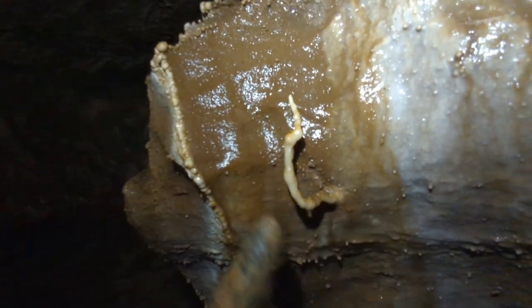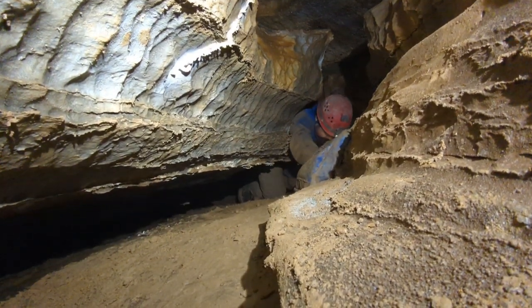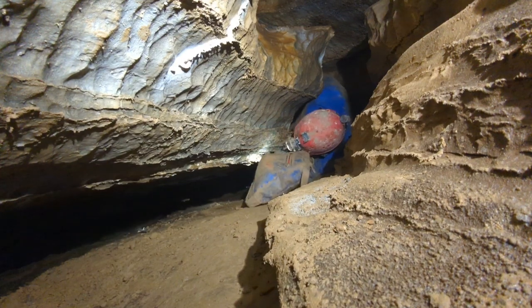So this is what's called a helictite formation. It's pretty cool because it grew out and then it's going up. Nowhere's wider. I kind of did it on my belly.